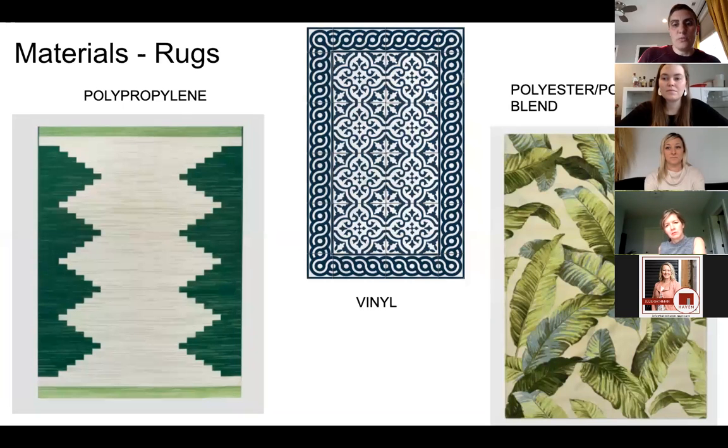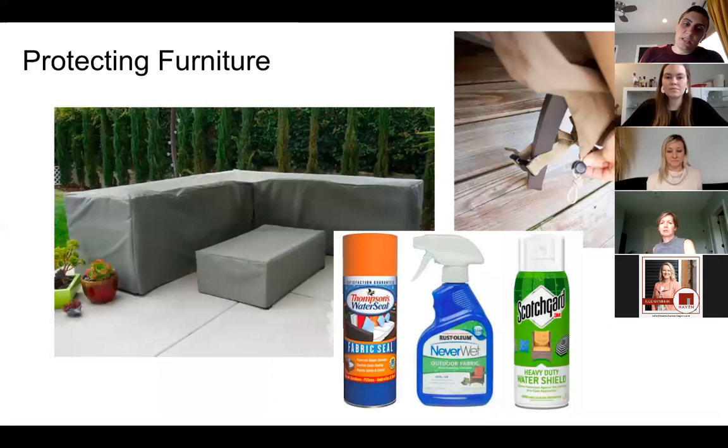And just a note from these manufacturers that those need to be used more in the covered patio setting. And there's polyester, so synthetic similar to polypropylene. It's more fade resistant, so great for really sunny areas, and it's often combined with polypropylene. In line with these materials, you want to look at protecting your furniture.